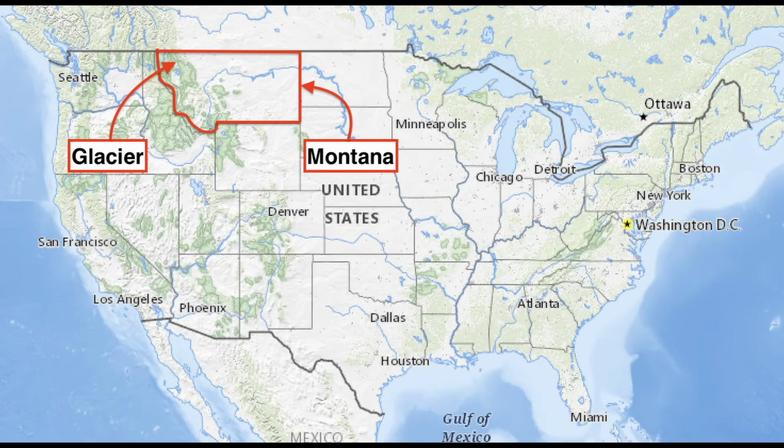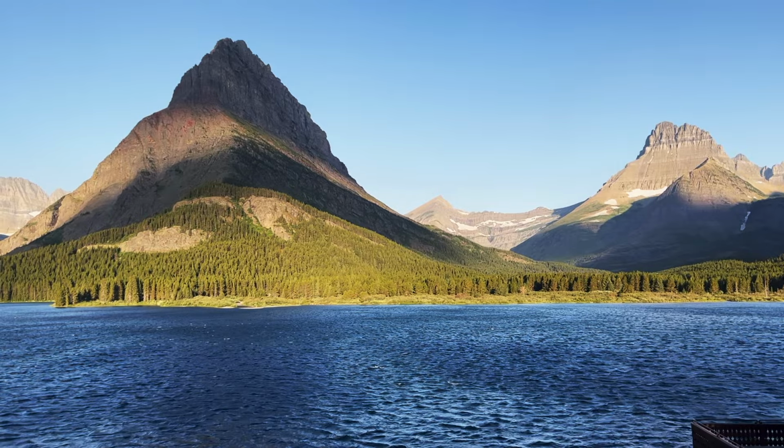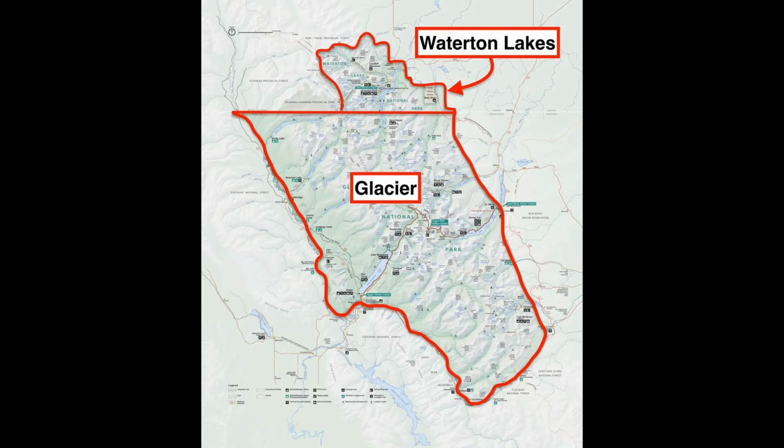Glacier National Park is located in northern Montana and is the 12th largest U.S. national park. Its main features are majestic mountains with stunning valleys carved by glaciers. The park actually extends into Canada. The Canadian side is called Waterton Lakes National Park. Together, they are known as Waterton Glacier International Peace Park.